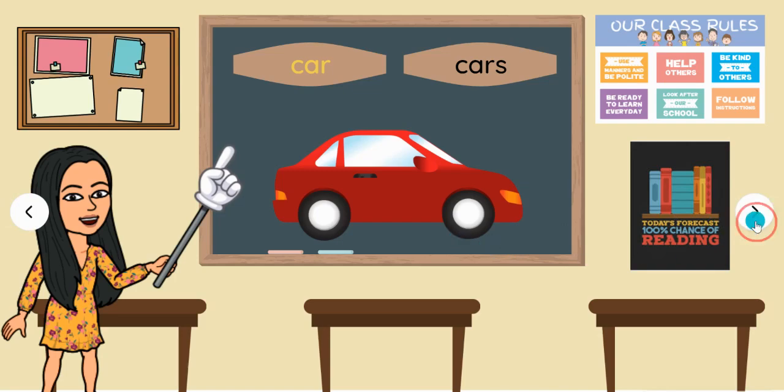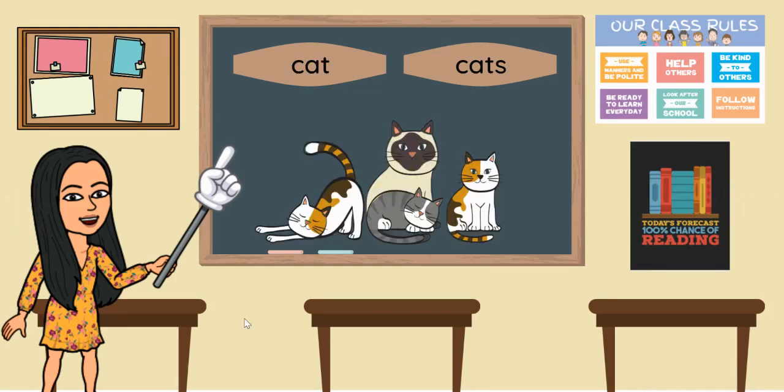Let's try another example. Can you figure out if this is a singular or a plural noun? If you said cats, you are correct. There are more than one. There are four, so that makes it a plural noun.